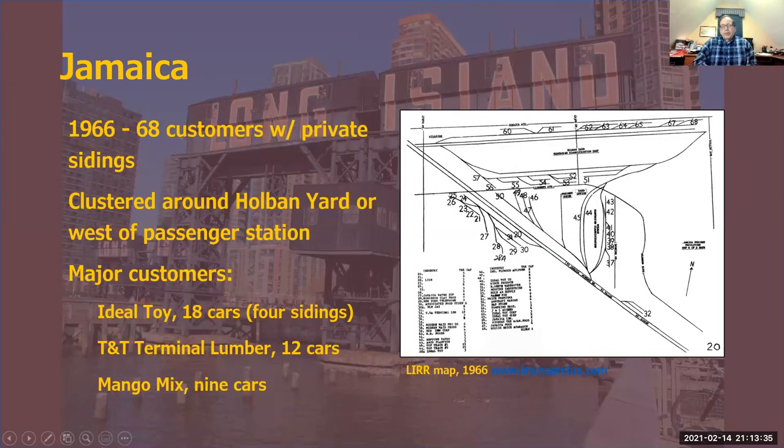In Jamaica, in addition to the yards and corporate headquarters and the shops, it had a lot of freight customers. The freight activity was clustered around the Holborn Yard or just west of the Morris Park shops, which were the 19th century shops for the locomotives and cars that the Long Island had built. The biggest customer in the area was Ideal Toy.